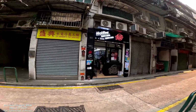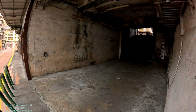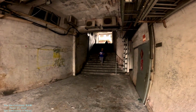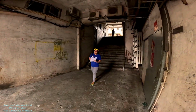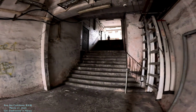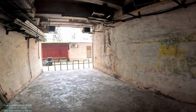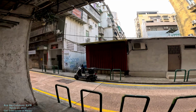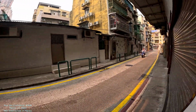So let's just go across here. There's another one of these over here. And this one goes up to the main street up that way. But we're not going to take it, but this could be an interesting little space in here. So this goes through an apartment building. But you know, you could actually put something really interesting. It has a little bit of a moldy smell. But there's so much potential with all the little nooks and crannies everywhere in Macau. So let's keep on going down.